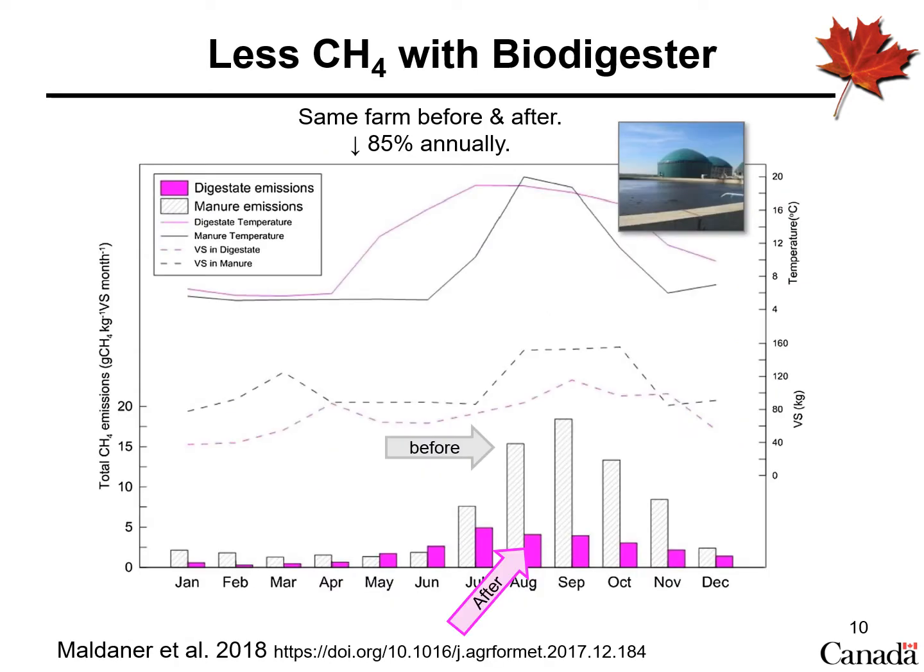Here's another study where we looked at emissions from the storage tank before the digester was built for 1 year. We have the gray bars. And then the year after the digester was built, we have the pink bars. And overall, we see 85% emission reduction from this farm after adding the biodigester. So again, a big reduction, even bigger at the farm scale than we saw in the lab.